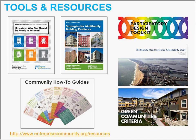It also has an online resource center where you can find several toolkits and webinars on community engaged design and climate resilience. So I encourage you to go there and check it out. It's a really easy link to follow, enterprisecommunity.org/resources, or you can just go on our website and find the Online Resource Center, and you can find past recorded webinars as well as a lot of toolkits and a whole series of ready-to-respond tools around disaster preparedness and resilience, as well as a lot of participatory design and community engagement tools.